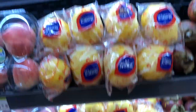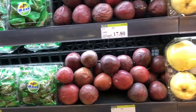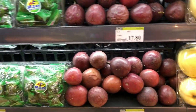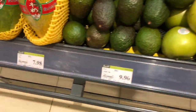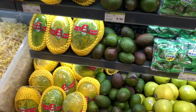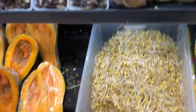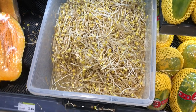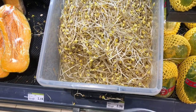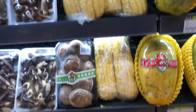This is lemon. Peach, pear. I think this is passion fruit. This is passion fruit. This is, I don't know, apple. They also have avocados, pawpaw. This is running beans, bean stalk or bean stem, I don't know. But this is beans, yeah. So they eat even the beans that is growing, that has not fully developed, they eat everything.